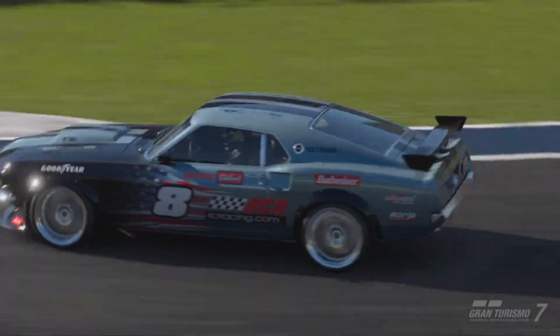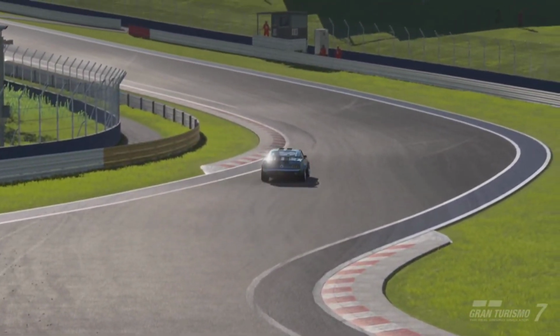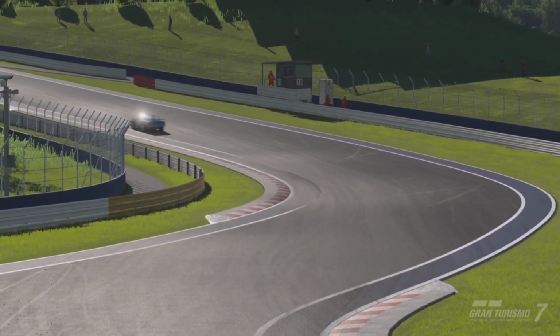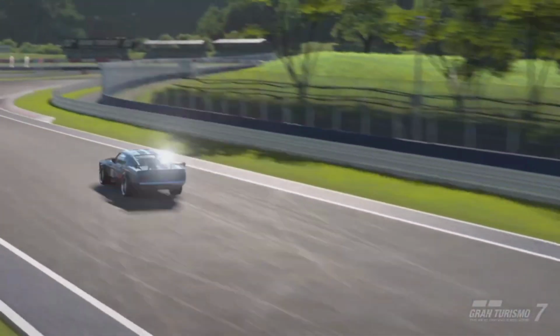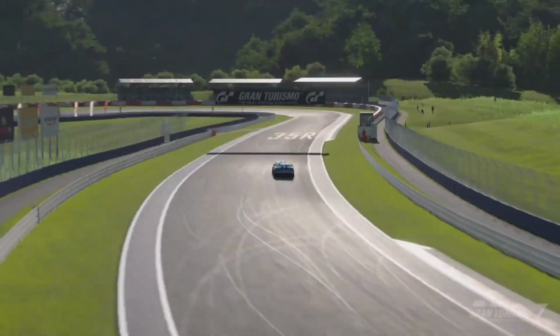This is the sort of lap time you would see out of some modern day sports cars. So the Mustang is incredibly fast and just an absolute dream to drive.